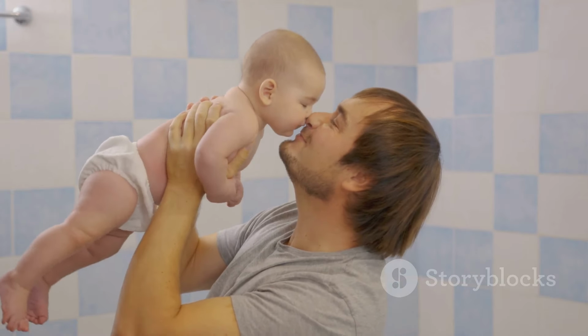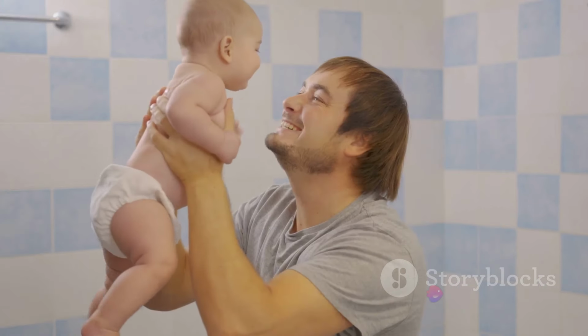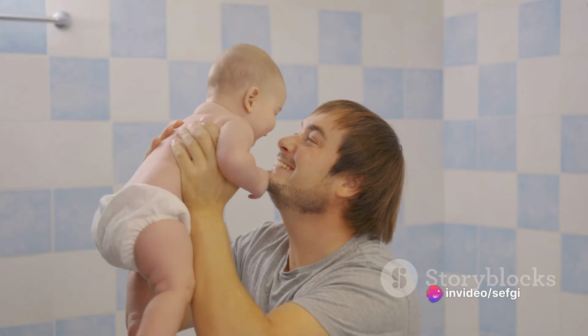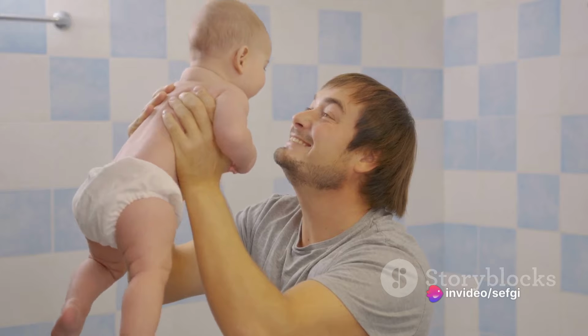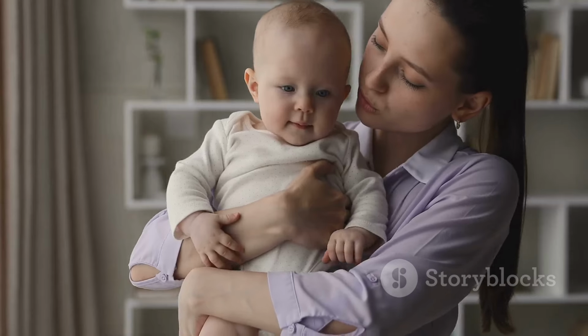Remember, every baby is unique. They might not stick strictly to these rules, and that's okay. The more time you spend with your baby, the better you'll understand their individual expressions and what they mean. It's all part of the amazing journey of getting to know your little one.